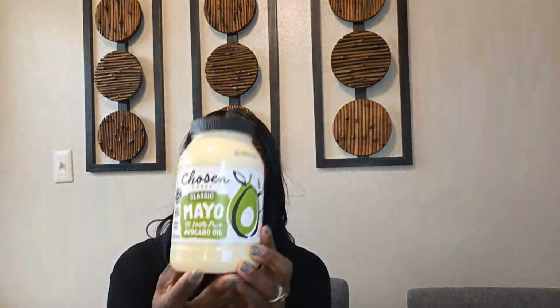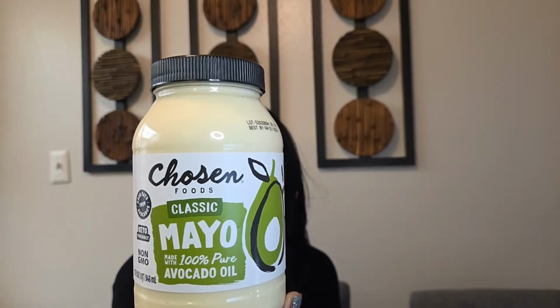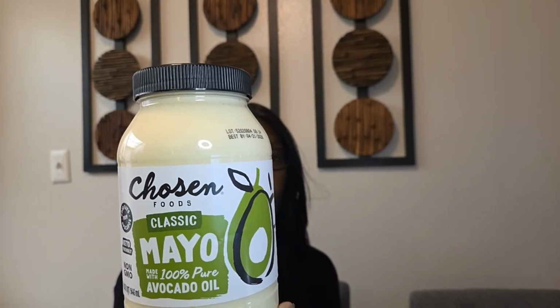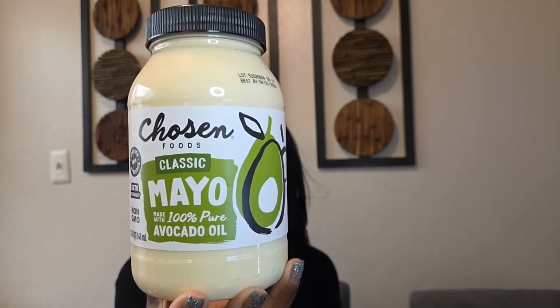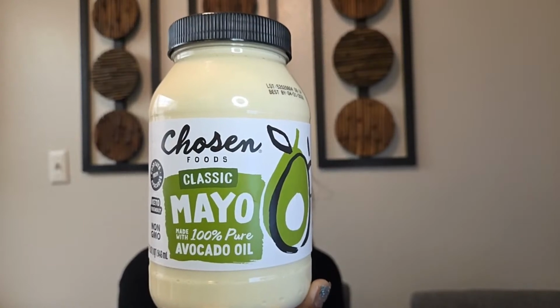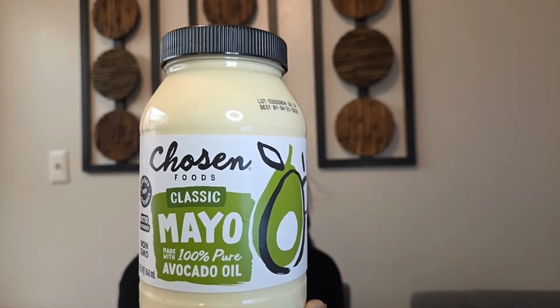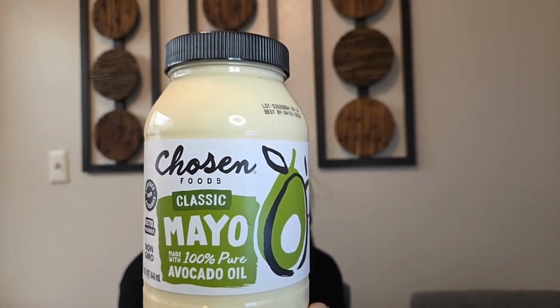All right. So the next few things I'm going to talk to you about are some of the condiments I use to make my meat tasty. I'm going to start out with Chosen Foods mayo. My hubby picked up a fresh one today at Costco. Primal Kitchen also has a mayo. I really love this Chosen Foods mayo. The taste is my favorite. However, if I'm out of this and I can't find it or I need something quick, I will get the Primal Kitchen mayo. They have one also.